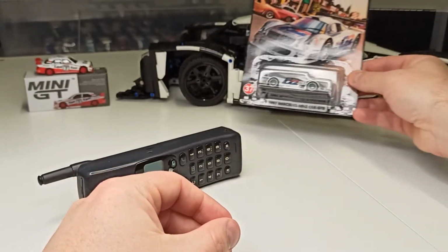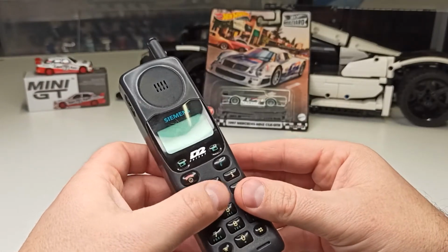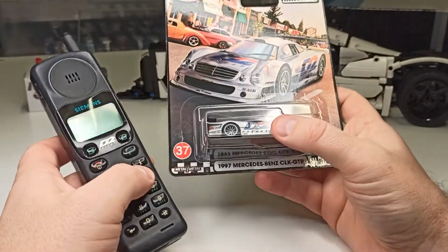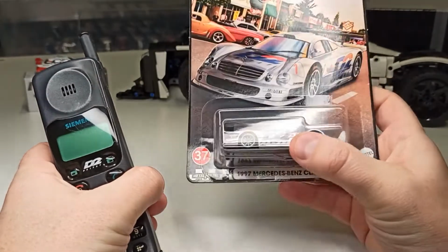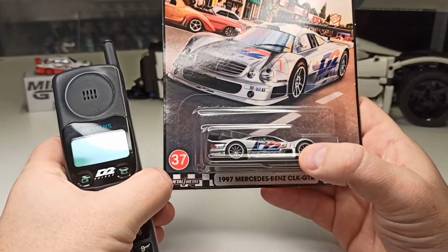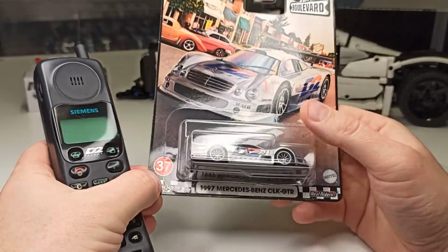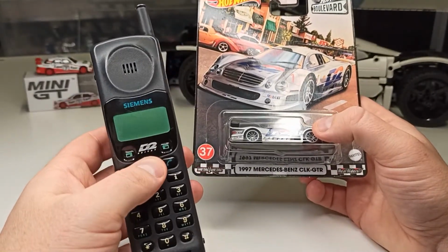But before I do this, I want to show you something else, and that is this ancient mobile phone. Why am I going to do this? Because of two reasons. First of all, you might have noticed this car has some graphics on the hood and on the side that say D2 Privat in German or D2 Private in English. And because I don't know from which part of the world you are watching this video, I thought I'll show you what this means. And as you can see on the phone, here's a printing also D2 Privat.